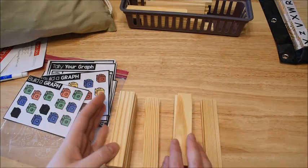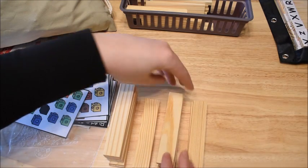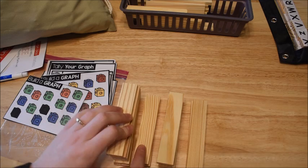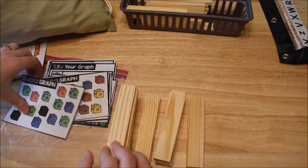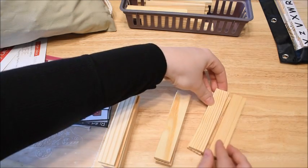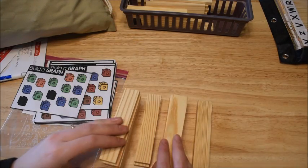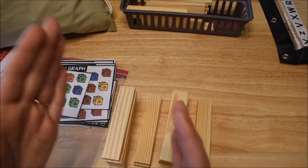All right, so now I have my stacks, and kids can put them together, or you can separate them if you want, and pretend they're bars on your graph, and you can physically see that you have made a depth perception graph. I can see that this stack is much higher than this stack, it's even higher than this stack, and it's higher than this stack. So I know that this one, my green ones, has the most. I can also see that these 2 stacks are exactly the same. In fact, I can put them together and see that they match up. So these 2 had the same amount, and this one is somewhere in the middle. So here I made a graph, and I can use the data for my graph just by looking at depth, how tall each of the stacks were.